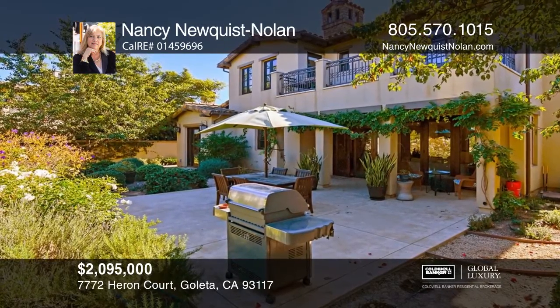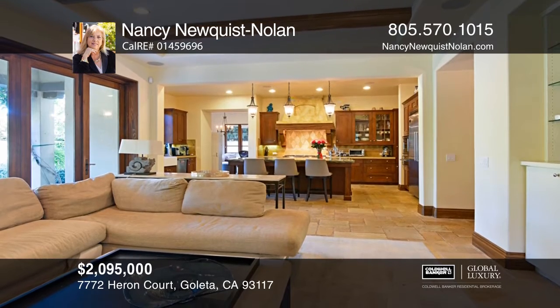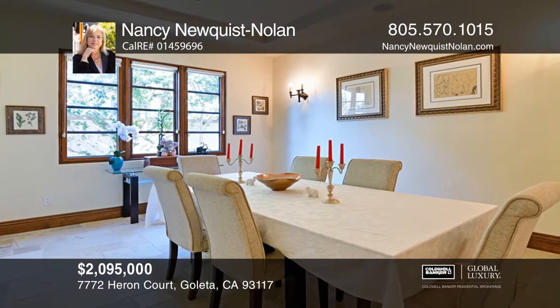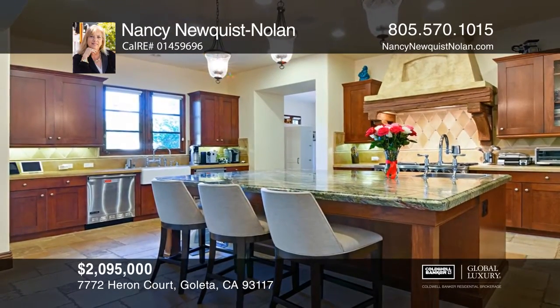Situated on a quiet street in the Bluffs gated community is this beautiful 3-bedroom, 3-and-1-half-bath villa. The main foyer gives way to the formal dining room that is accented by the tray ceiling and a large window that illuminates the room with natural light.